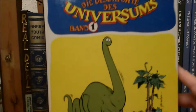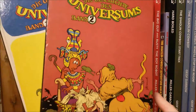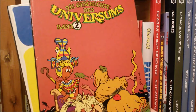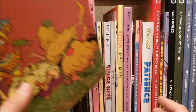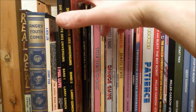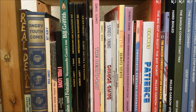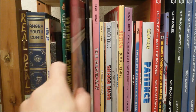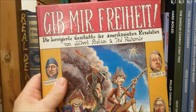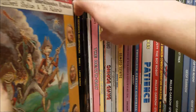Drawn by Larry Gonick, and he did this for the cultural evolution, the evolution of mankind as well, in a second collection here. I don't know how these stories are reproduced in their English originals, but they are for sure there. And here's a bit similar book about the American Revolution.